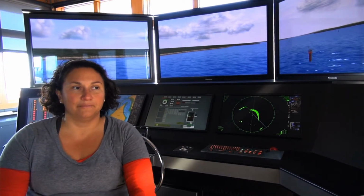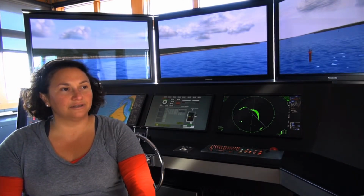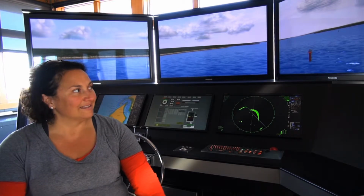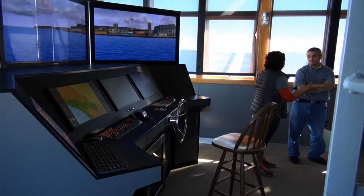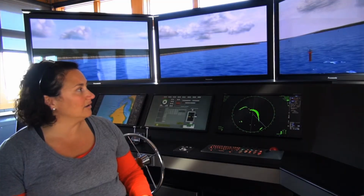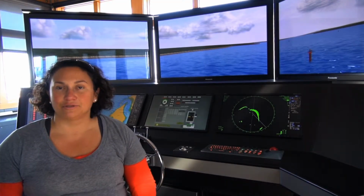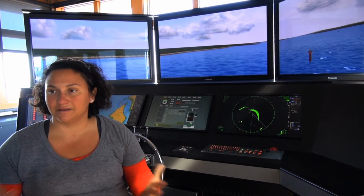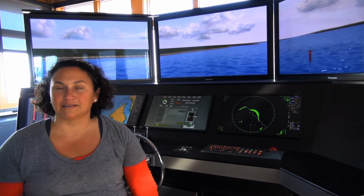I've probably been to like 3 different simulators around the U.S., and this is kind of a mini, but it's really great to have something of this quality with all the different inputs for it to give mariners around here or anyone experience of what it's like to be on a ship.